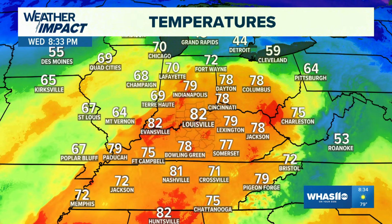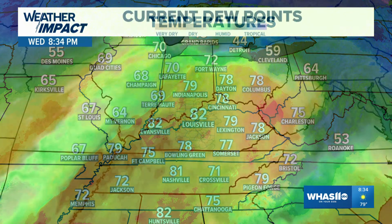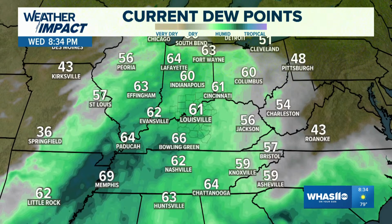a bit cooler in areas like St. Louis, 67 degrees there, 64 in Mount Vernon, but we are sitting at 82 in Louisville, and we have all that humidity along with it. So we're at 61 for a dew point right now.